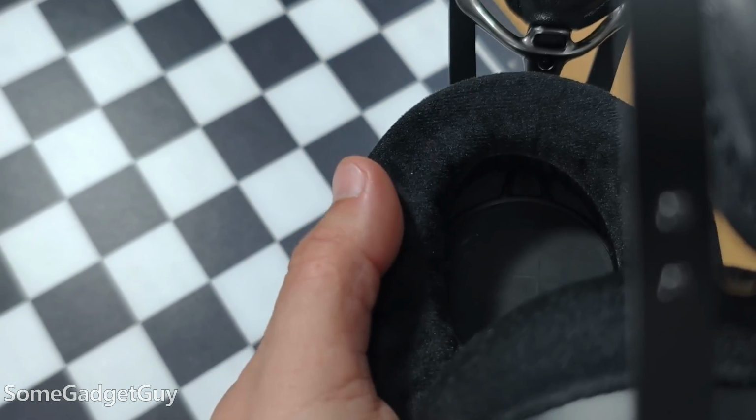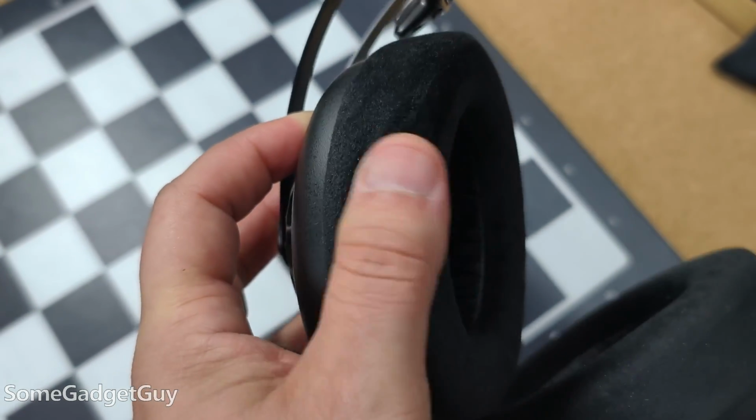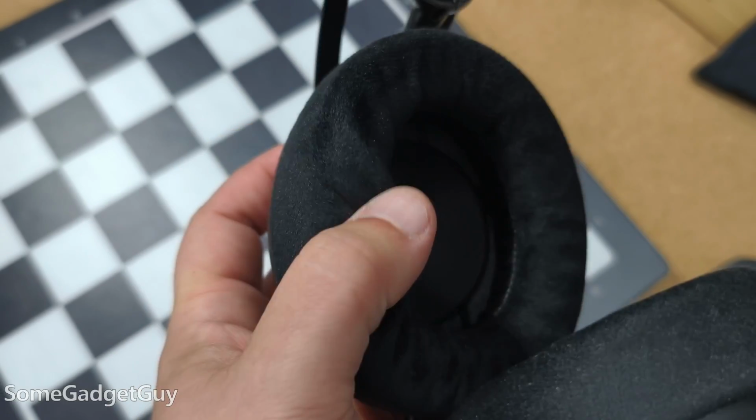The 105s come with thick, cushy velour pads. Zap Brannigan would approve. Really pillowy, no break-in needed. They're cushy out of the box.